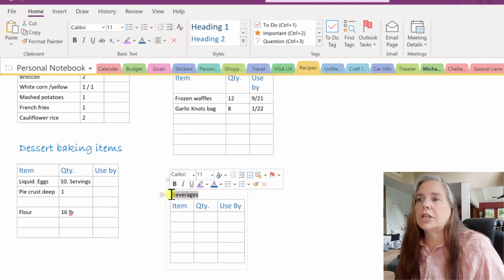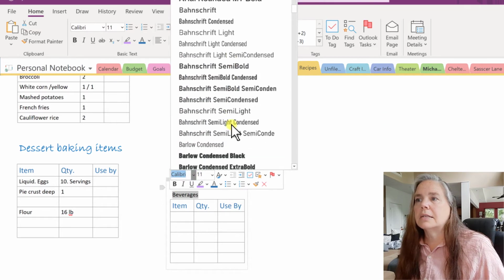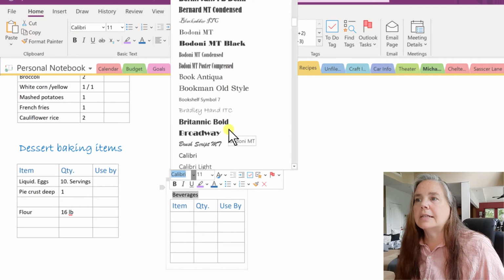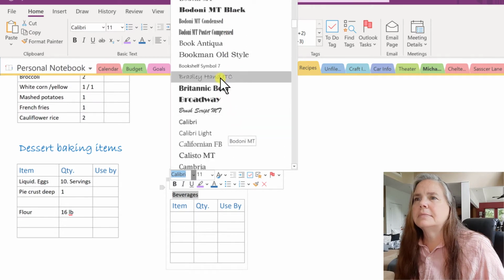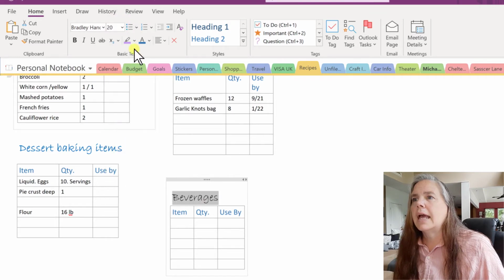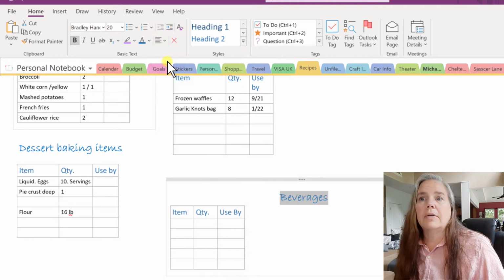And again, I'm going to change that font. I like the Bradley font, so I'm going to go down there and find that. And again, I'm going to make it larger so that I can see it. And I'm going to change it to that pretty blue color, and I'm even going to make it bold. I can center it if I'd like. Put it in the center of the container.